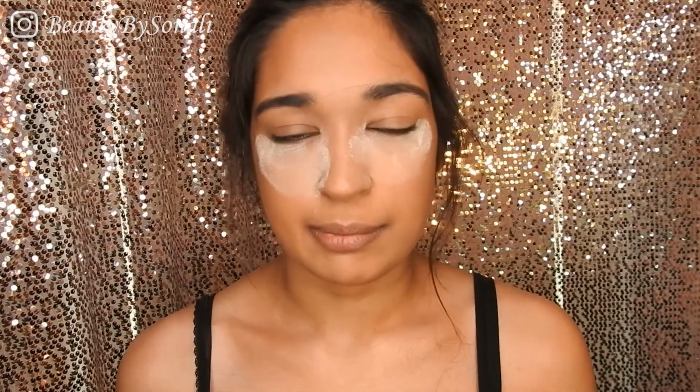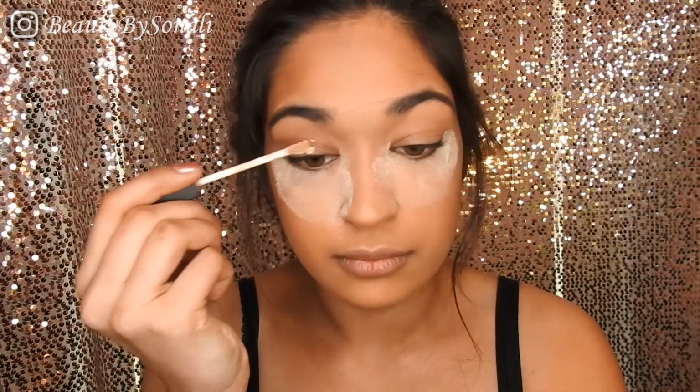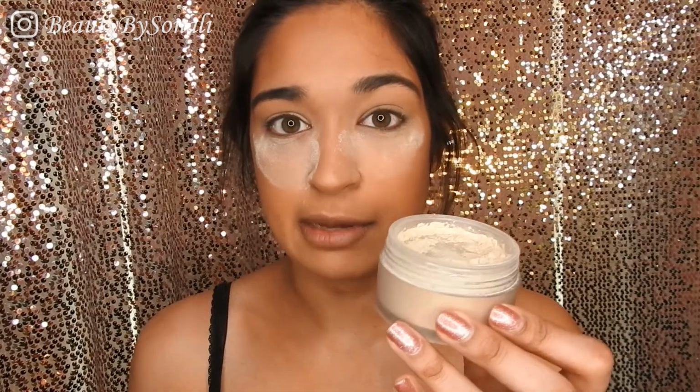So now to start off, I'm going to be applying some concealer just to act as a primer. And now to set that, I'm going to be picking up some of my translucent powder again and just patting it on.